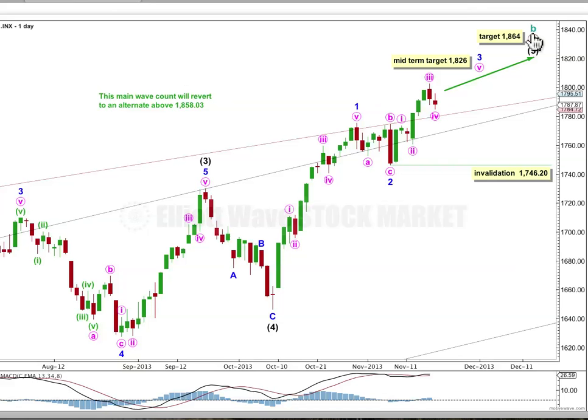The maximum common length of B waves within flats is between 100 and 138% the length of the A wave. This B wave at cycle degree would be 138% the length of its counterpart A wave at 1858.03. So if it moves beyond that, it's longer than the maximum common length, which reduces the probability that a flat correction is unfolding. Above this price point, I will swap over my monthly wave counts, and I would expect we're more likely in a very long-term bull market to last probably at least another 4 or 5 years.